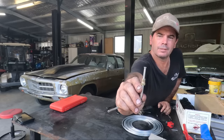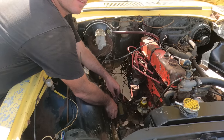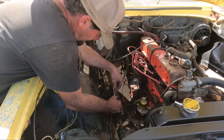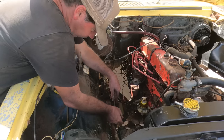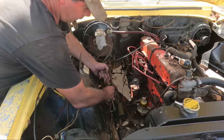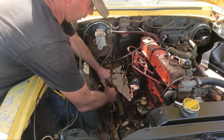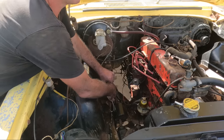Looks good enough to me. And with brake lines and stuff like that, screw them in finger tight first. Make sure they're going in. If you cross thread them, you've heard me say it before, you'll call yourself horrendous, unspeakable things. And there's just enough movement in that that I can fiddle around with it while I'm going in with that thread, to make sure I don't cross thread the arse out of it.